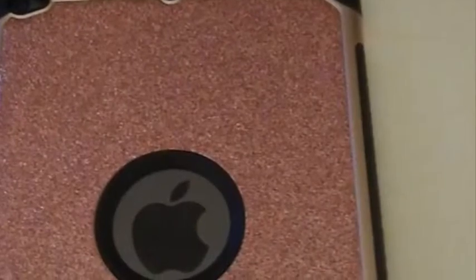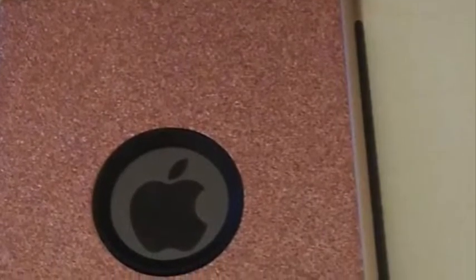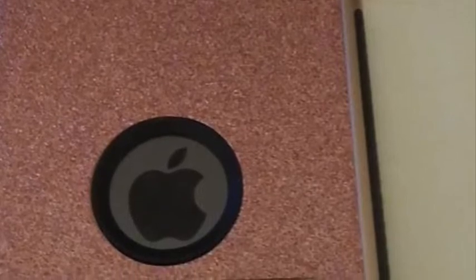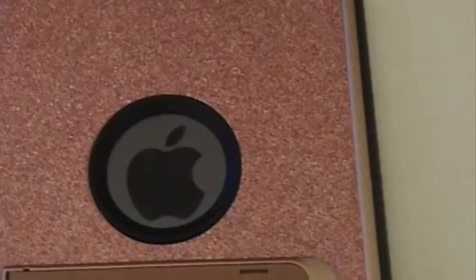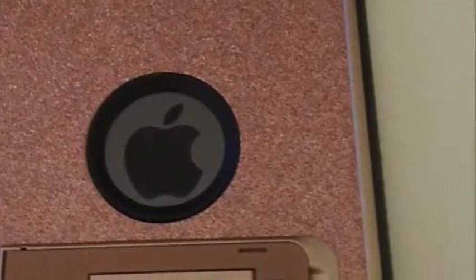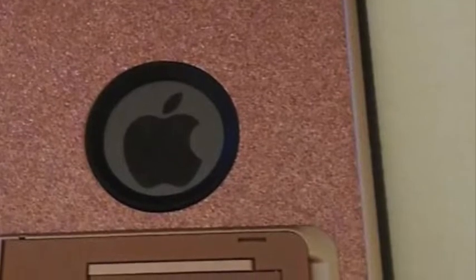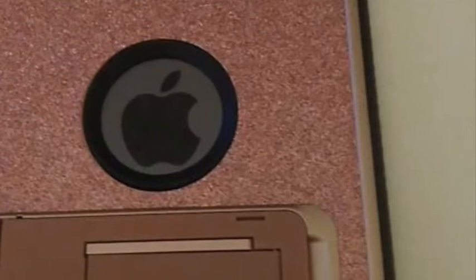So this is my new iPad. It has a cool case, and in the middle, it has an Apple icon there, and it has a stand, so I can show you. It actually stands out. And then I won't have to eat over it.